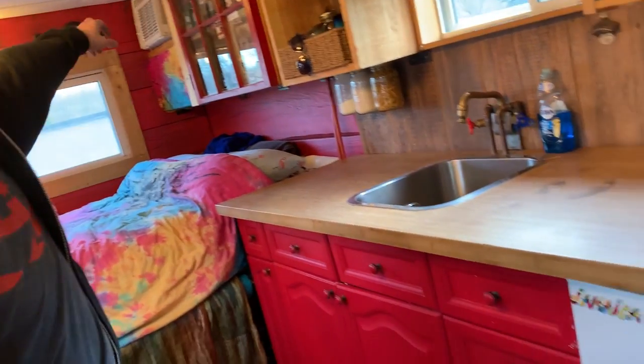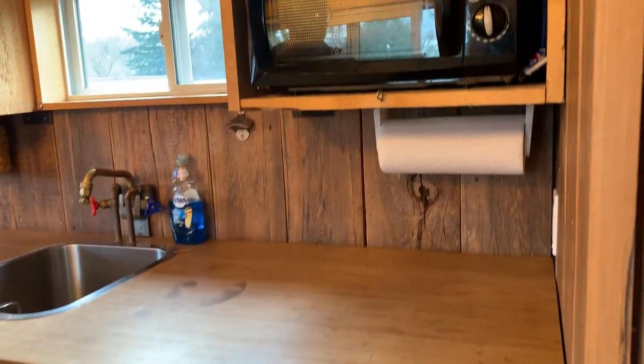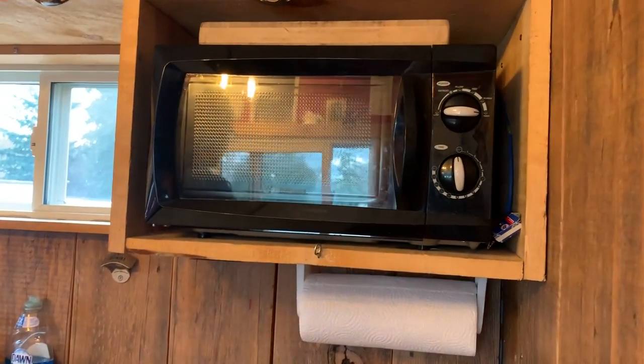Hey guys, welcome to my living space. I've got everything you need to live comfortably in here. I've got a fridge, freezer, I got a microwave, I got an AC unit, all powered by my 8 batteries. That's 650 amp hours of power, and powered off my 1200 watts of solar.